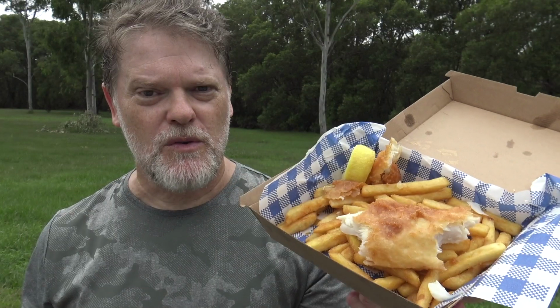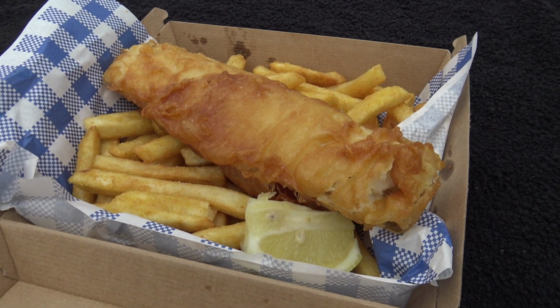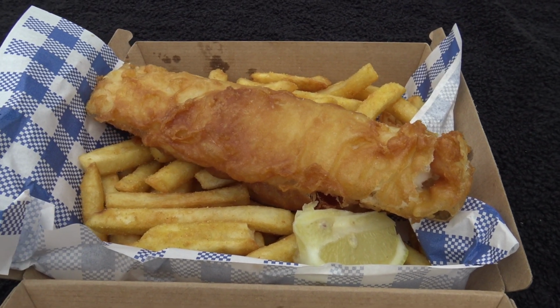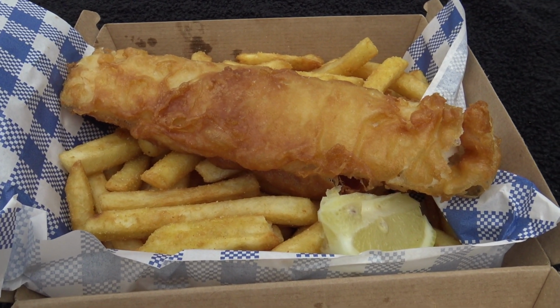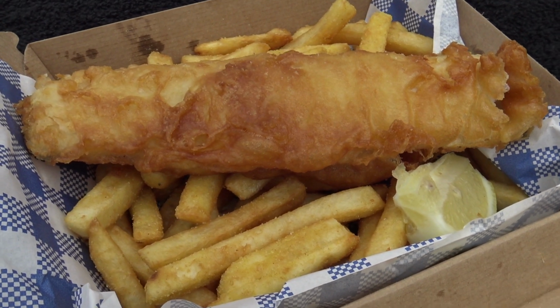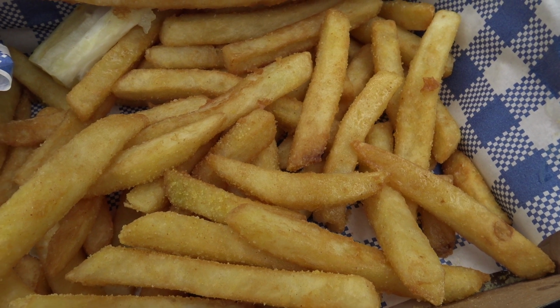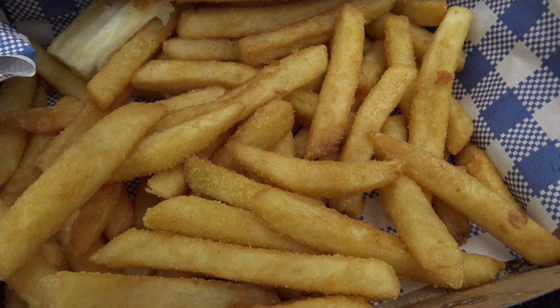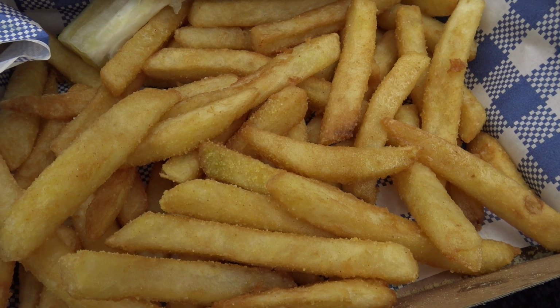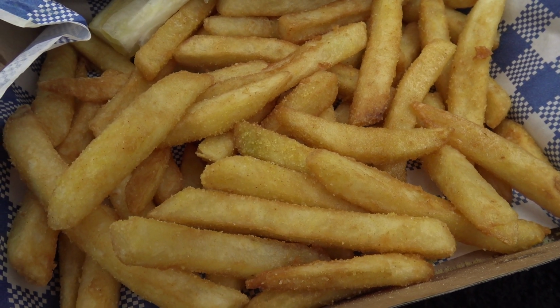But I wonder how many stars the old Grego will give it. Well, $12 for this meal. That's pretty good. I really enjoyed it. The piece of fish was a good size and plenty of chips there. Not a lot. It's a meal for one, but boy, what a meal it is. These chips, man, they are really tasty. Beautiful and crunchy. Creamy on the inside. Beautifully seasoned in chicken salt, mate. What more do you want?